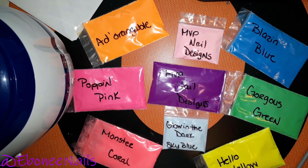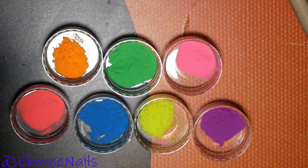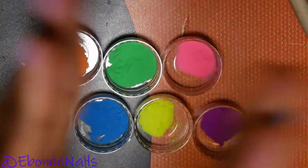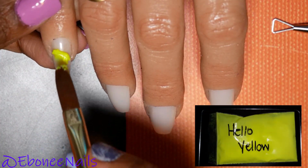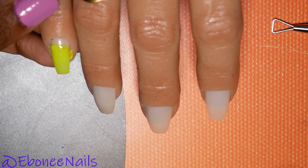Thought I'd edit this part out. Okay, look at these pretty colors, y'all. I can take them out the bag so you guys can really see them. Okay, next, first we got the Hello Yellow. Very pretty, y'all. Very pretty.